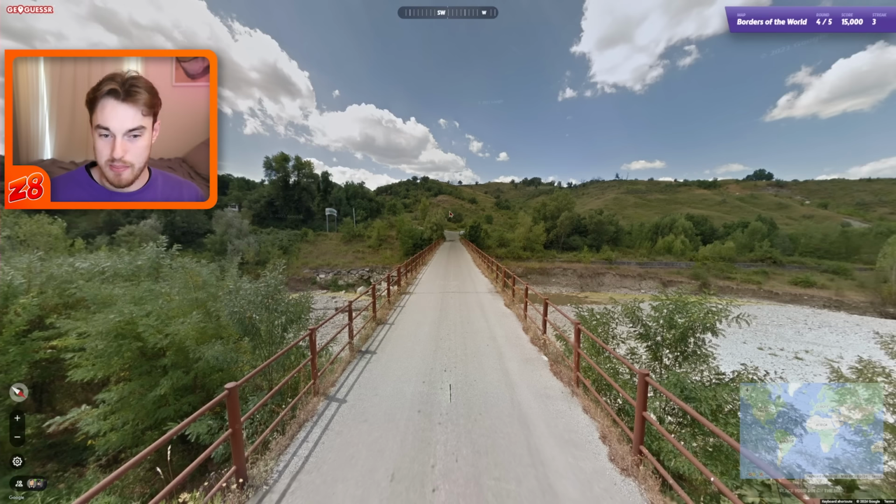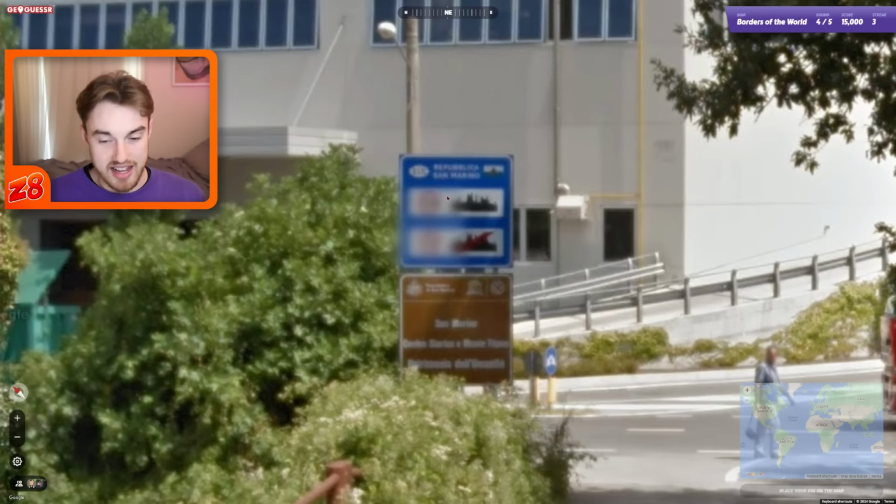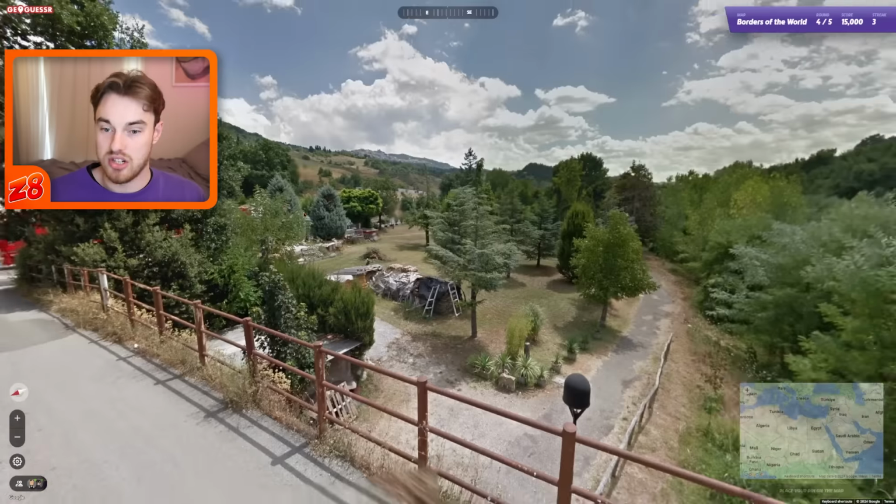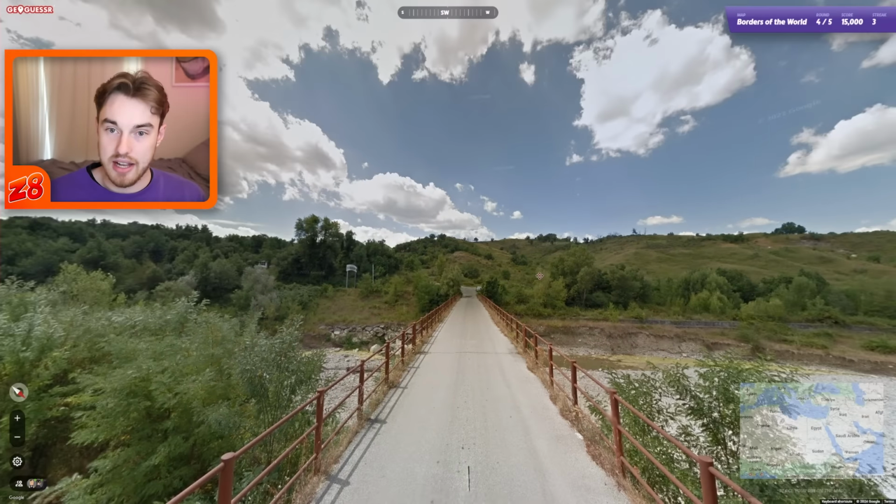Next one here, back in Europe. There's a lot of Europe on this map, but that is where a lot of the Google Maps crossings actually happen, of course. San Marino, okay. And we're on a bridge. This should be a very fast 5K, if I'm any good, which, let's not answer that question.